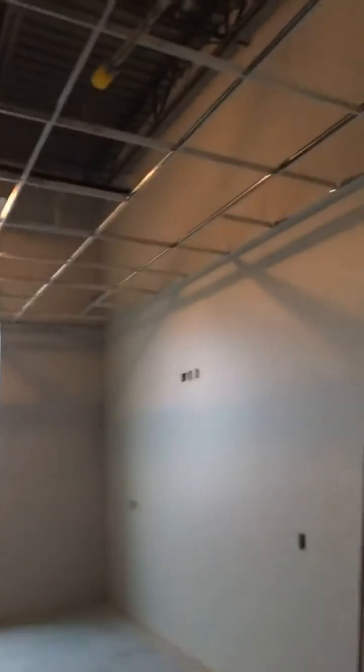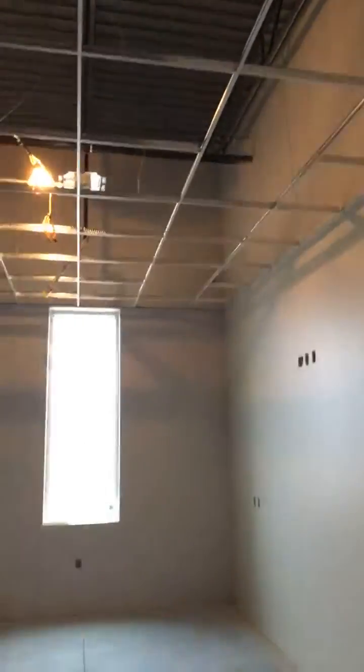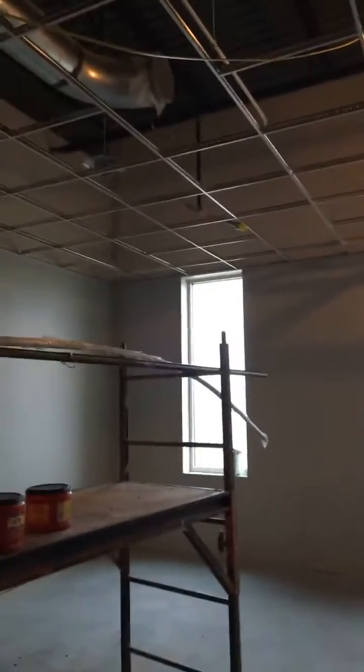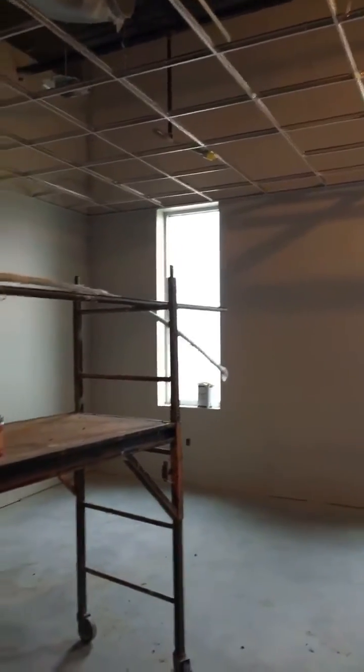And here's where the tracks for the drop ceiling and where that'll go. You can see in the larger gaps, like that one right here, that's where the lights will be, and it goes right up. These are about 10 foot, somewhere between 9 and 10 foot up, if not 10 foot straight up. So lots of space in these rooms.